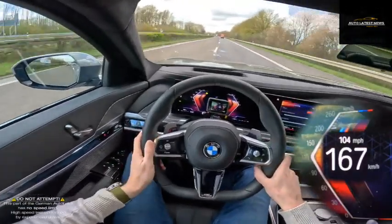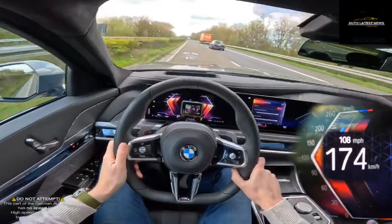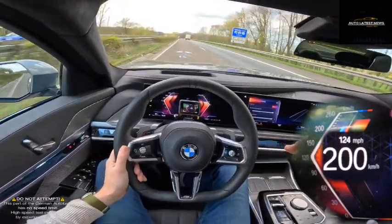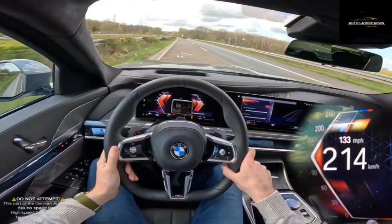So, full throttle. Is it a particularly fast car? No, of course not. It's a 740d. But it has enough power. 5.8 seconds, 0 to 100. We did 5.4, so that is also quite impressive. That's a lot faster than BMW says.